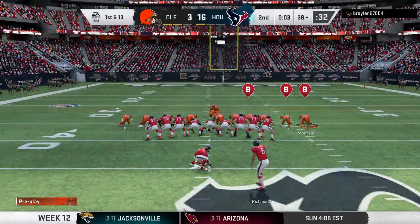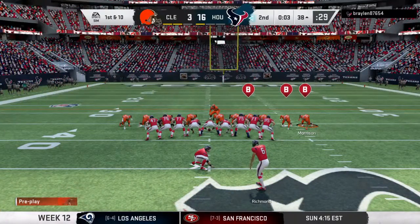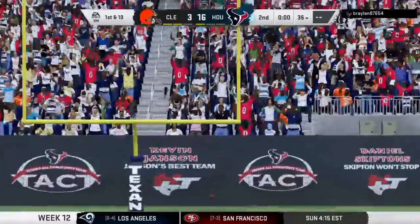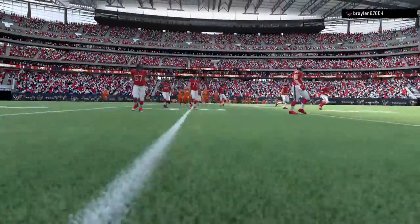So 3 seconds here remain in the half. On is the field goal unit to see about getting 3 points. This officially a 55-yard attempt. And he has got it from 55 yards away. That was never in doubt.